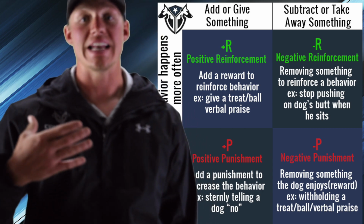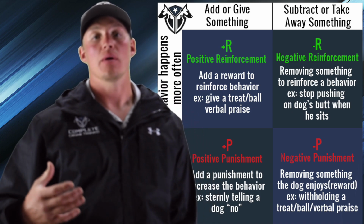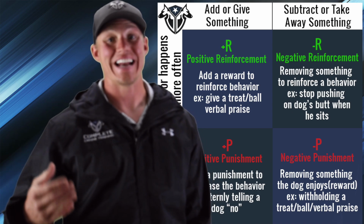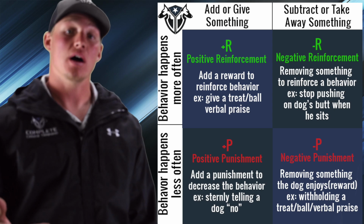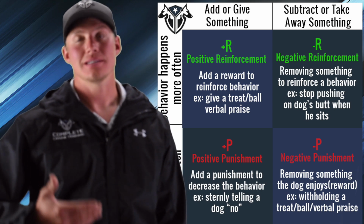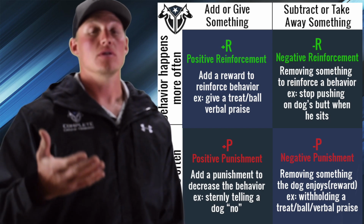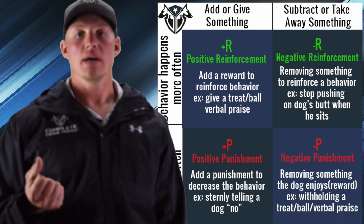So positive and negative actually mean adding or taking away. Now, when I'm talking about positive punishment, I mean adding a punishment. I'm talking about positive reinforcement, I'm talking about adding a reinforcer. Negative punishment, negative taking away, negative reinforcer, negative taking away.